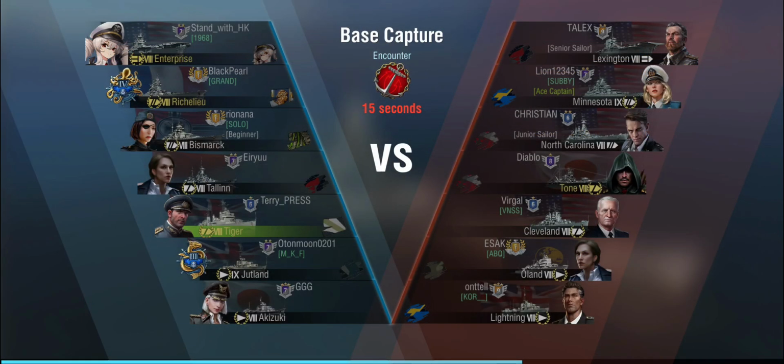In our second battle, we are bottom tier, but it's mostly tier 8. There's a Jutland on our side, and there's a Minnesota on the enemy team. And we're up against the Lexington. So, same tier carrier, and we are in a maxed out full AA build. 2 destroyers, Öland, and Lightning. So, let's get going. There's also a Tone, so there might be some squishy scout planes in the air at some point. But yeah, let's see what we can get ourselves into during this battle.